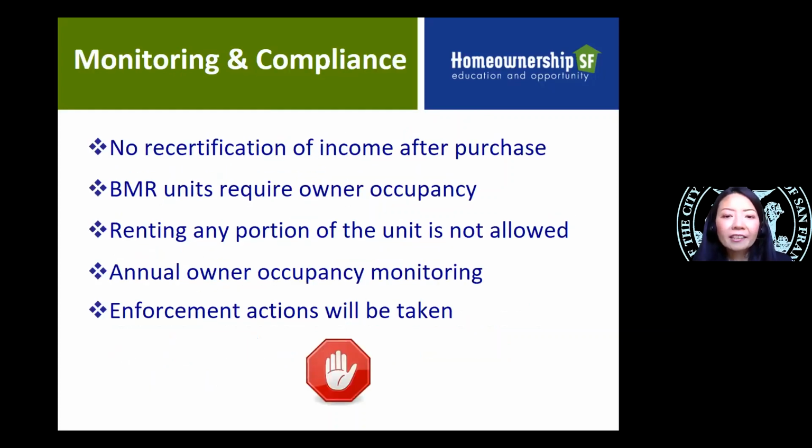Monitoring and compliance. No recertification of income is required after purchase. We only check the income requirement at the time when home buyers purchase the BMR units. BMR units must be owner-occupied, meaning it must be maintained as the owner's primary residence for at least 10 out of 12 months per calendar year.